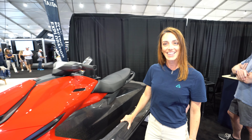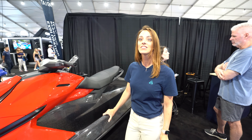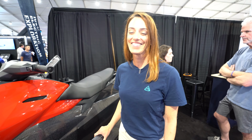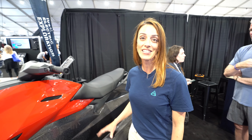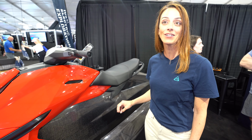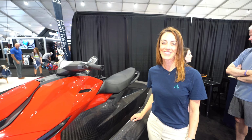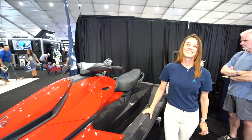Okay, so this one is carbon fiber. How fast, top speed, can this go? I think somebody mentioned the word wild mode or different modes, right? Yeah, so this one can hit a top speed of 62 miles an hour, so you'll be able to catch up to any other jet ski and they won't hear you coming. 62 miles an hour, guys.